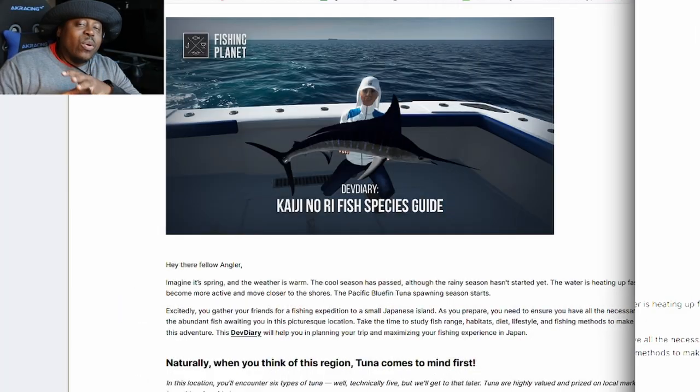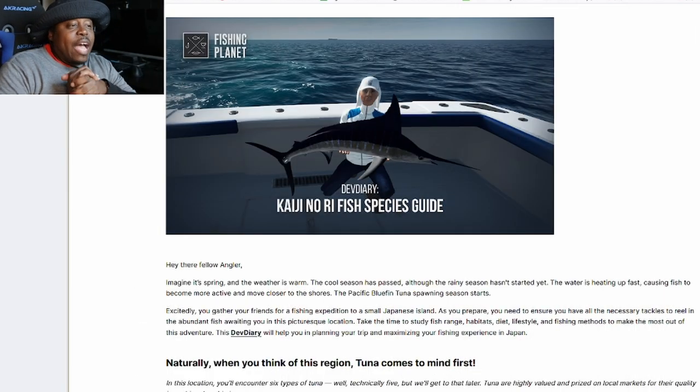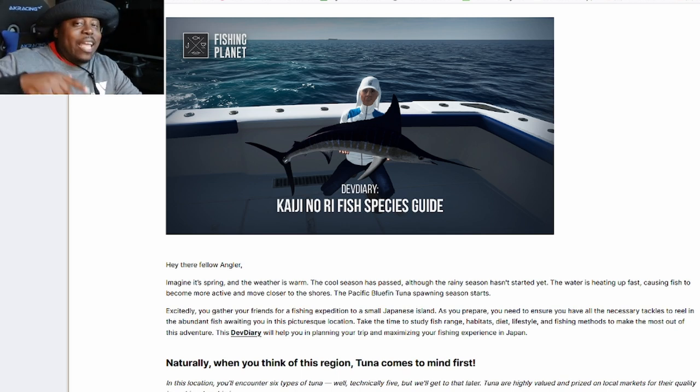Let's get into it. So in the most recent update of the dev diary, this is the Kaiji Nori fish species guide. We're looking at the new fish that are about to drop on that ocean update that everybody has been waiting on. This dev diary will help us plan the trip and maximize the fishing experience in Japan. So they're basically saying you can study the fish range, habitats, diets, lifestyle to help you get the best results and the most catches when we get this new update.